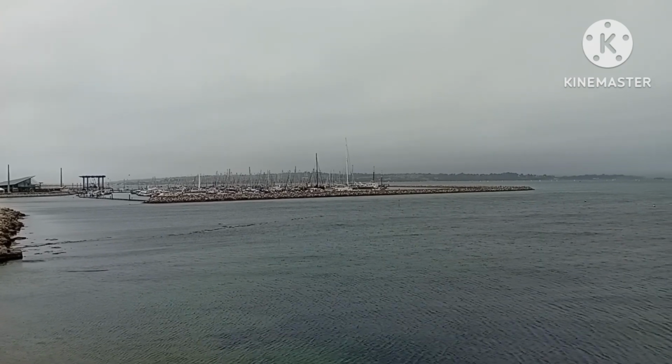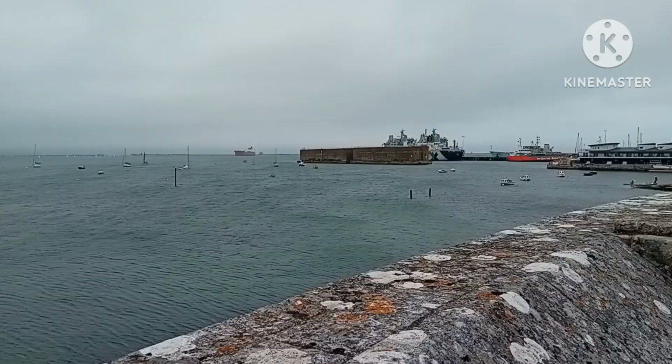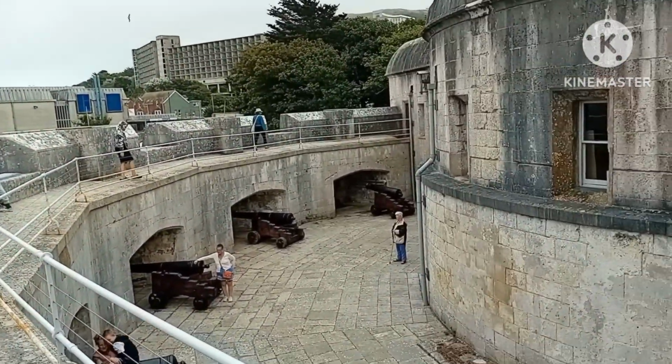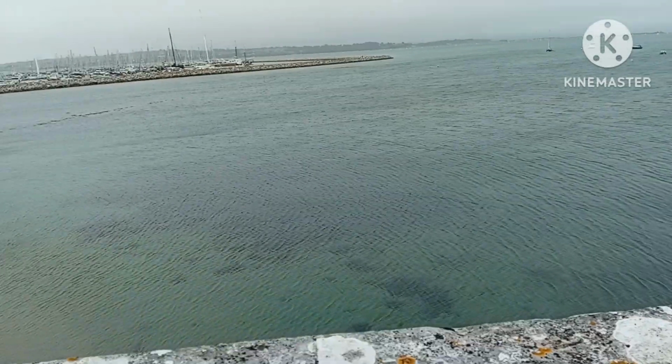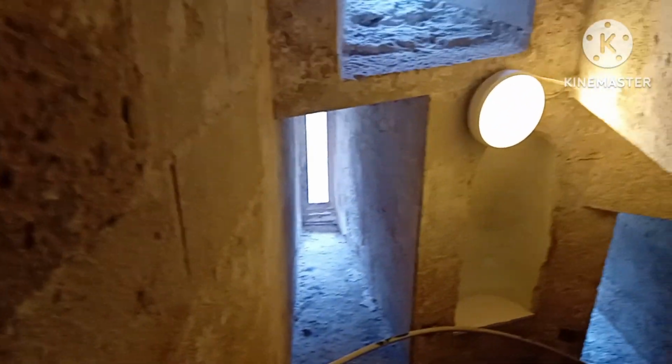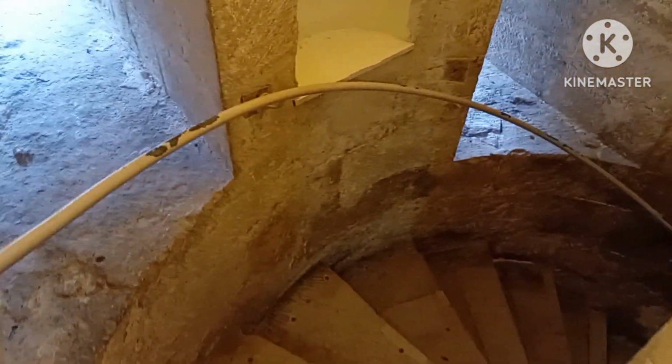Here we go. Portland Harbour again. And this is the other end of the Top Gun emplacement. Just going back down the stairs now to explore the bottom floor again. So we haven't been around to the gun emplacement bit yet.